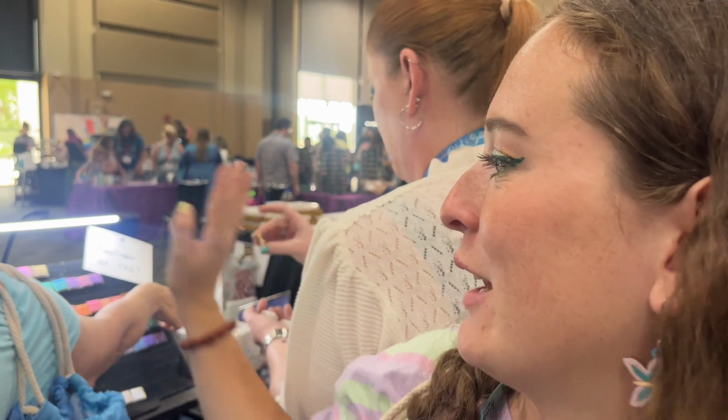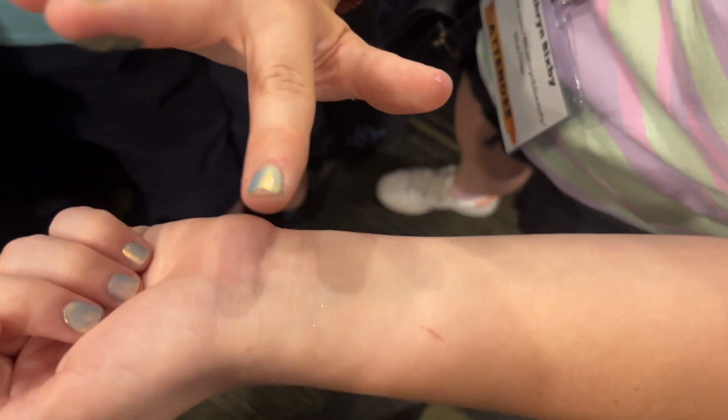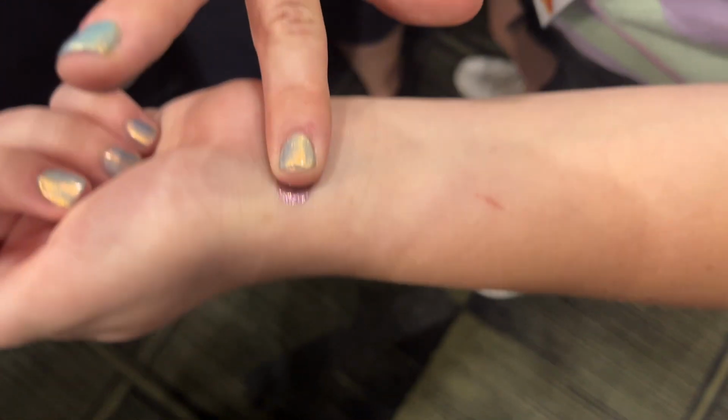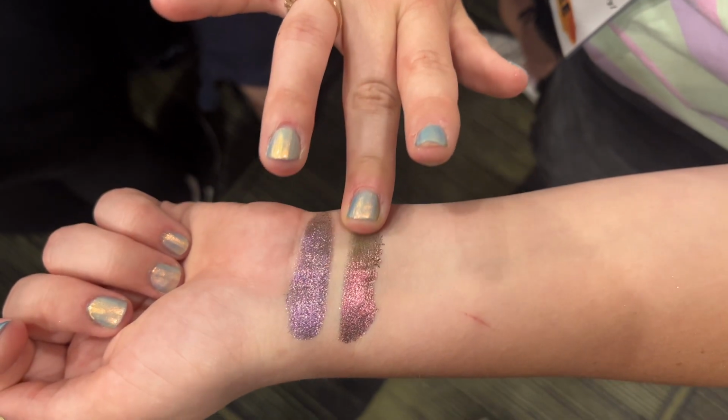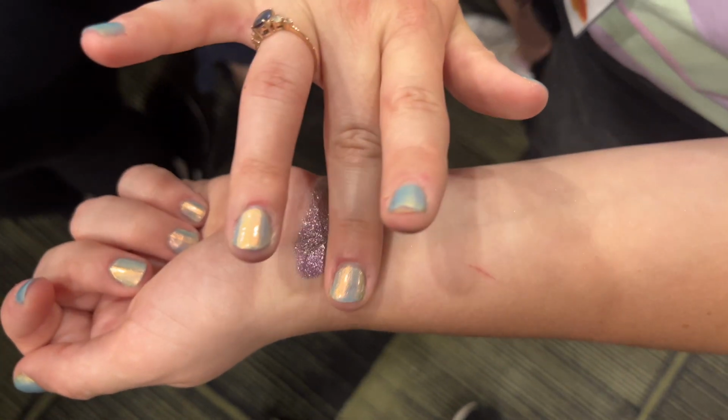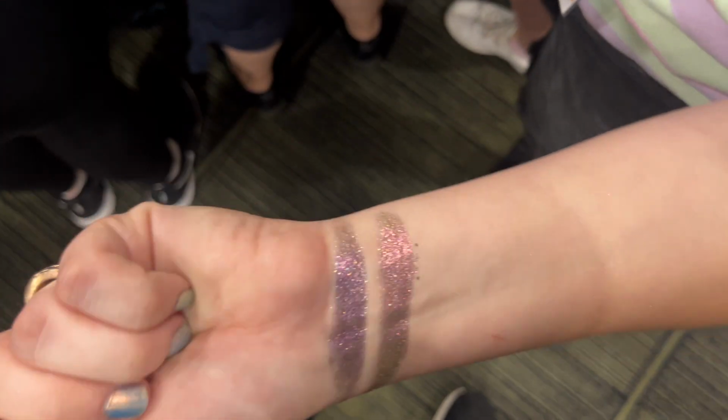All right, I'm at the Clionadh booth. And we have all of the new shades that are going to be launching on July 20th, so I'm going to get to swatching them. First up, we have Redox, and Smoulder, which is next. These have both been available, but they are part of this new collection.